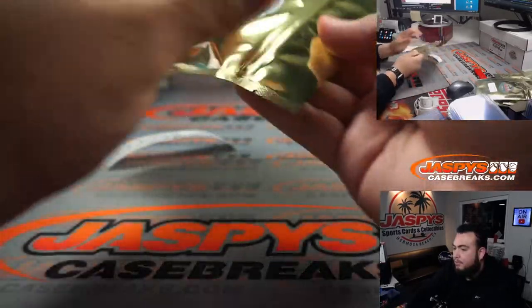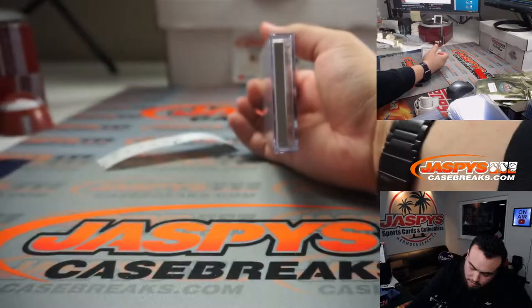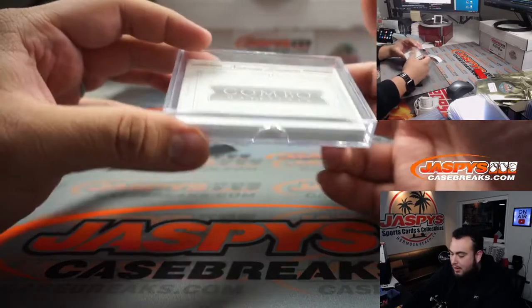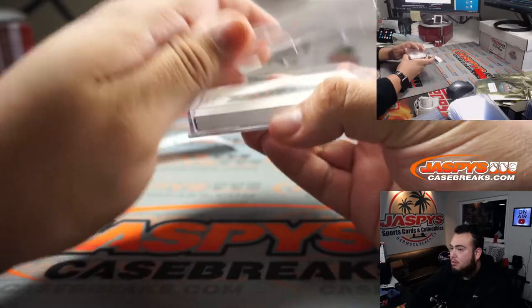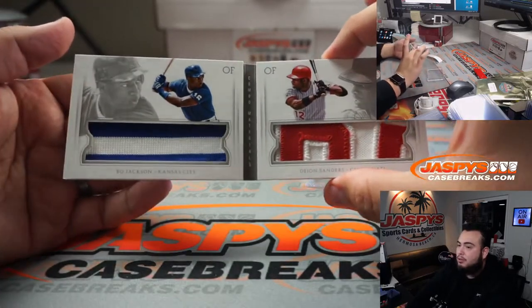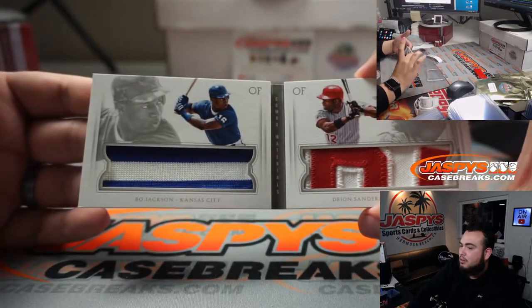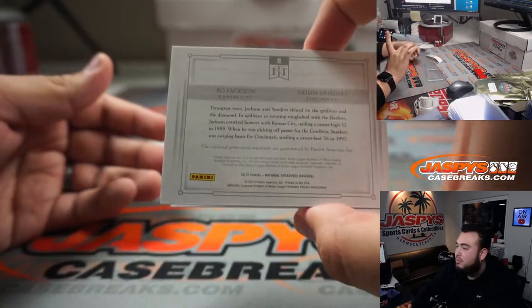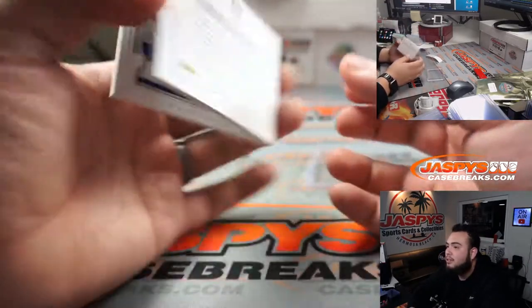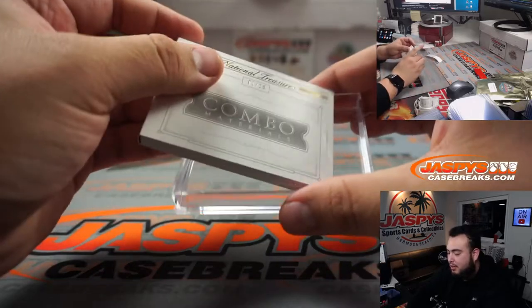Alrighty, 48. And we do have a book, and it's National Treasures Combo, 1 out of 10. And it is Bo Jackson and Deion Sanders. That's pretty cool. Nice patch. Bo Jackson, Deion Sanders. This is like old school NT. I haven't seen this in a while. 2015. Yeah. Bo and Deion. I don't even remember Deion being on Cincinnati.